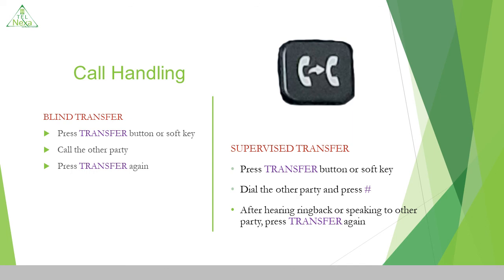Something like that. To perform a supervised transfer, you'll again press transfer, dial the phone number or extension, and then press pound. As soon as you press pound, the phone will call the second person while the initial call is on hold. After you say what you need, press transfer again to connect the call.